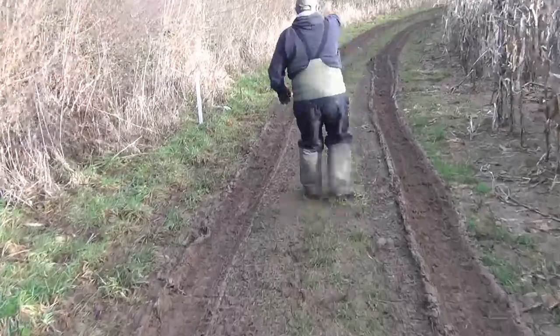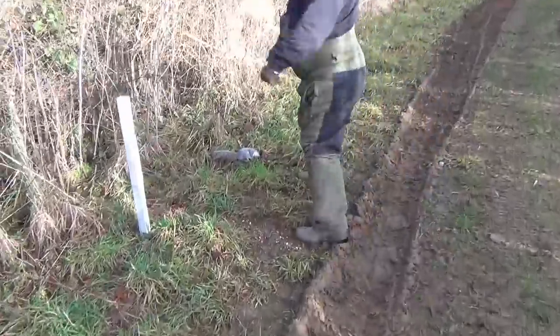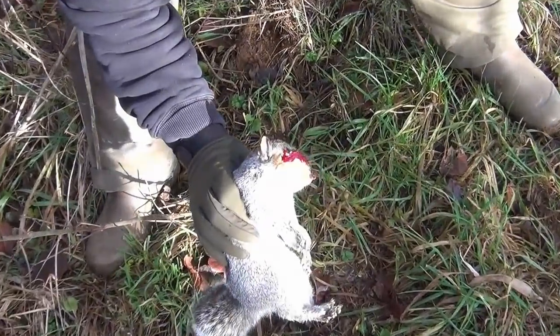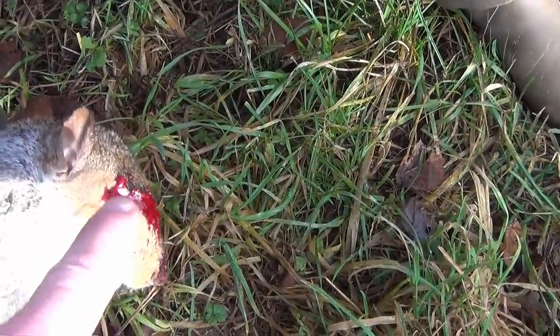Another one up there, was there? That should be a nice headshot. Oh yeah, look at that for a shot. That's the accuracy of that Ultimate Sporter. Oh, look at the brain. You can see the brain lock. See the white stuff there?